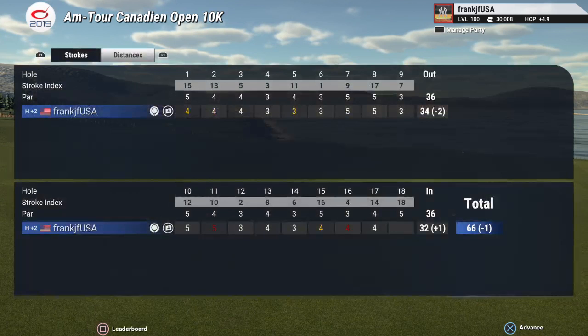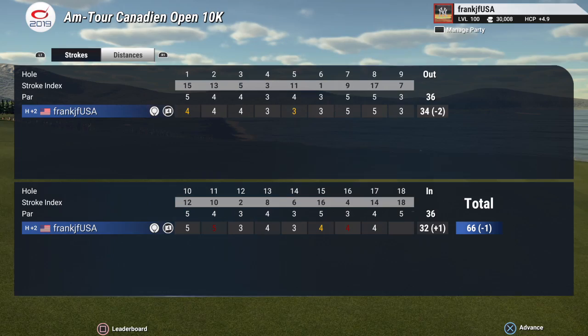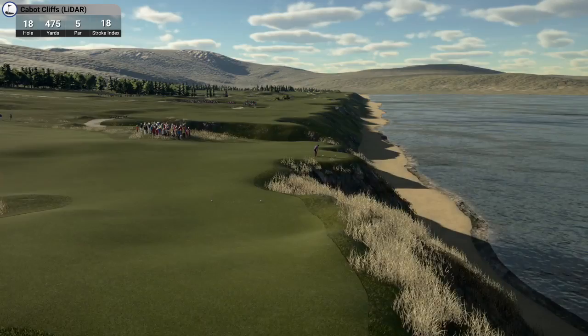Okay, the 18th hole is a par 5. Okay, is there a chance? Well, what we have is a chance to get that last bogey back. And that's all we got. On to the 18th hole.